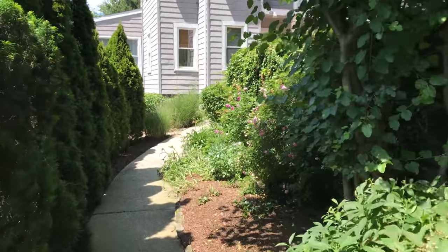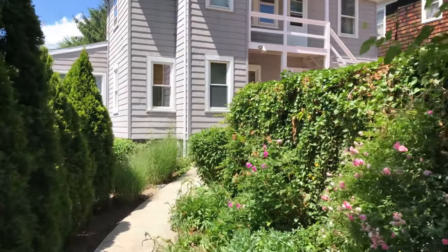Hi, I'm Charles Nedder with the Nedder Group here at Coldwell Banker, and I am so pleased to show this beautiful multifamily that we're just bringing to the market.